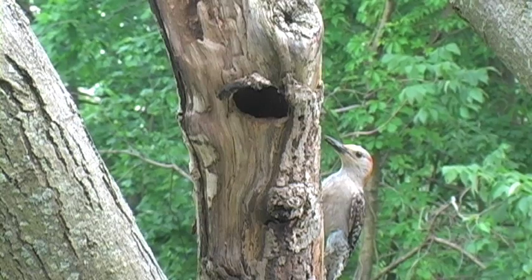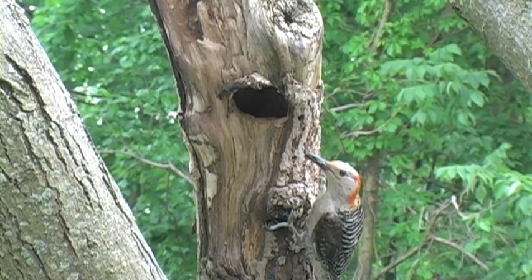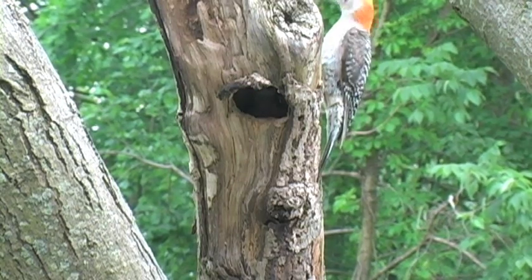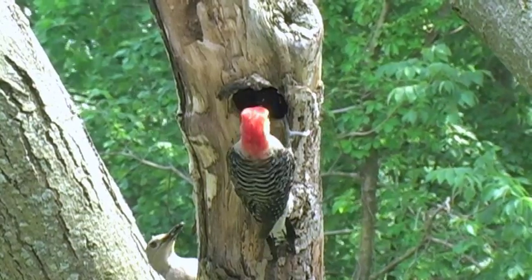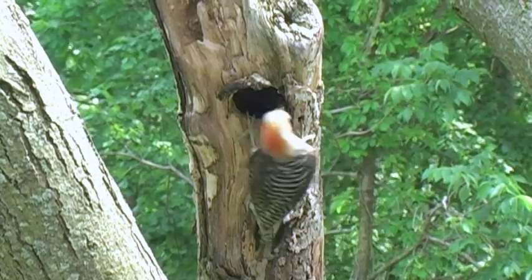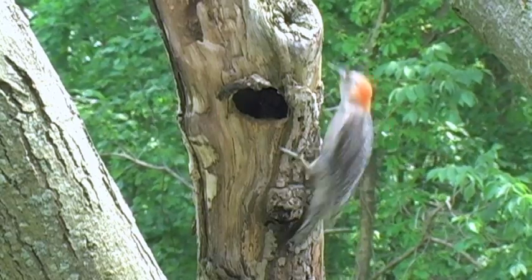Red-bellieds eat mainly insects, spiders, and other arthropods. They also eat acorns, nuts, seeds, fruits, and berries. They occasionally will eat lizards, nestling birds, and even minnows. As this footage shows, these parents brought quite a variety of food for the chick. We have a suet feeder located nearby, and suet was frequently included in the diet.